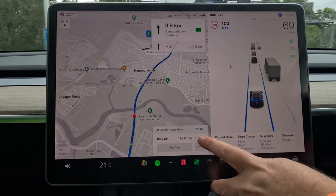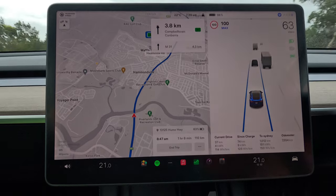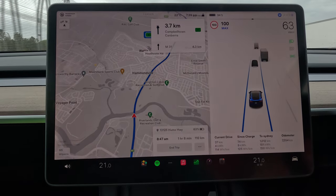Interesting little thing, and I had the same sort of thing when I was driving up from Melbourne. When we left Bondi Beach, the car's prediction was that I was going to be at about 58% battery by the time we got to this first charger, but now it's saying we're going to be as high as 63%. Now I reckon it's going to get back down close to 58, because it did this all the way on the drive up from Melbourne.